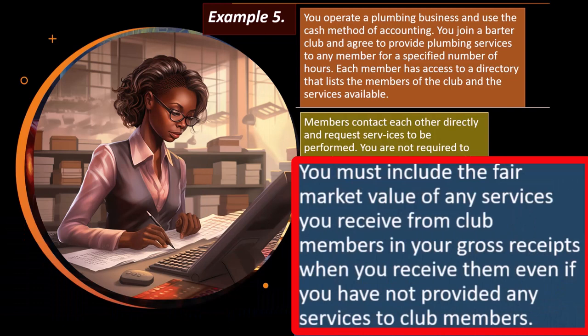So you must include the fair market value of any services you receive from club members in your gross receipts when you receive them, even if you have not provided any services to club members. You can see that some of these things might have been set up with the idea of saying, well, it's justifiable for me to avoid the taxes because I'm giving a gift. It's just a gift, like a charity thing. But obviously the services aren't going to a charitable organization. It's just a more complex structure of a bartering system. In reality, of course, you should be including it in income, because the only reason you're doing the work is that you're getting paid, just in a different format.